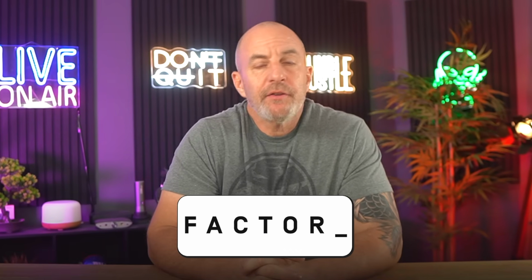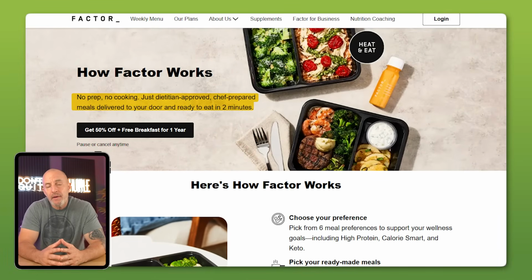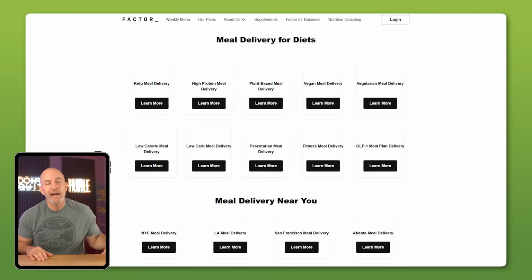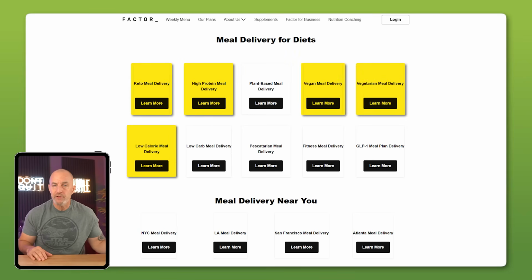So let's jump in. If you don't already know, Factor is a prepared meal delivery service that offers healthy, chef-cooked, and dietitian-approved meals delivered fresh to your door. The key benefit is convenience. The meals arrive fully prepared and only require heating in a microwave or an oven within minutes, eliminating all cooking and cleanup effort. It does cater to specific dietary needs like keto, calorie smart, high protein, and vegan and veggie plans. And their goal is to make healthy eating more convenient and easier for everyone.